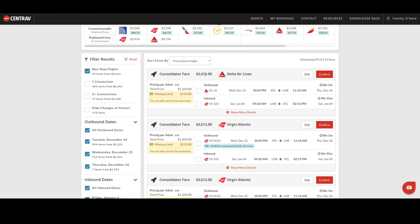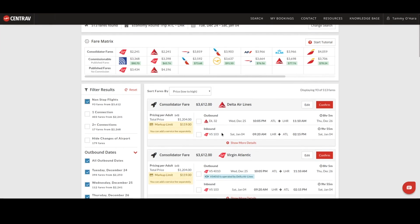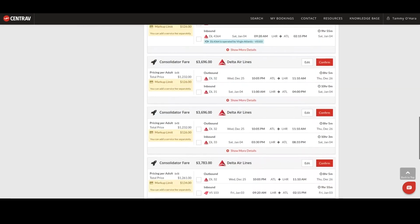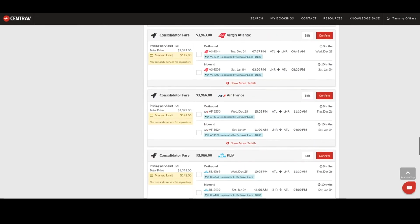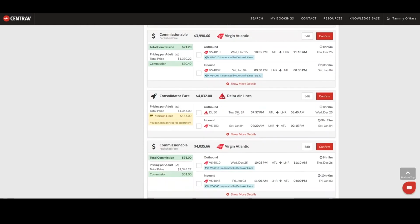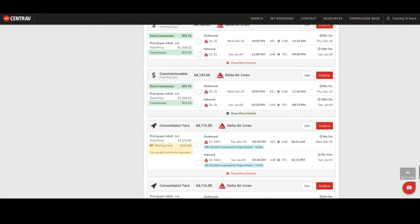Now, when you select this, I would also try to find out how much the published fare is. So I'm going to scroll down and see if I can find what the published fare is for this flight, because the whole point is that you want to beat it. You want to beat the price that they would find by doing their own search.